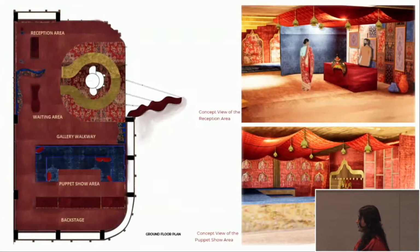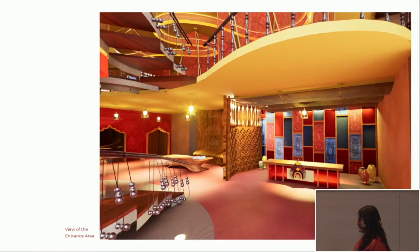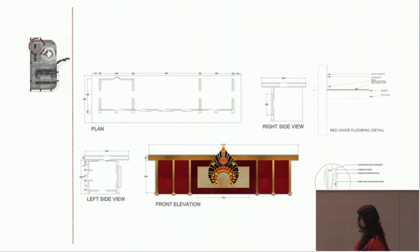Coming to the ground floor, we have the reception area, the waiting area, the gallery, walkway, and the puppet show area. Here the reception area consists of a reception table made out of reclaimed wood and red oxide flooring, which provides a cooling indoor environment. These are a few details for the table.